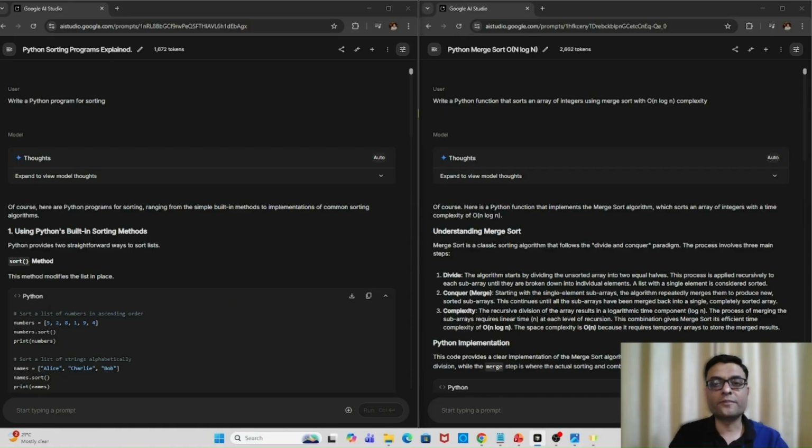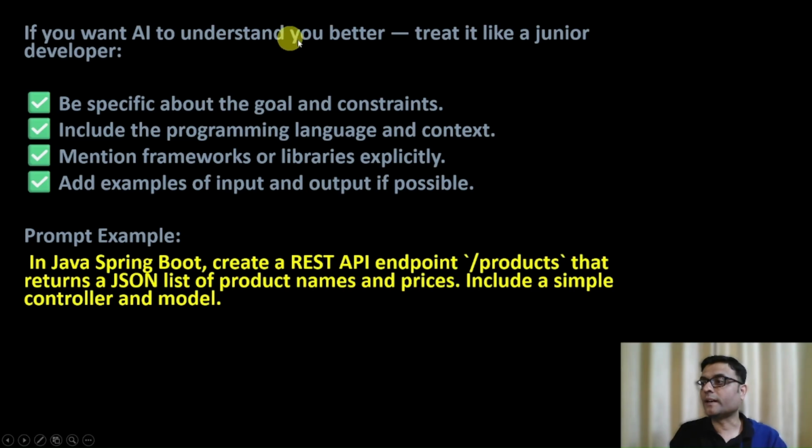Small changes in phrasing can completely change the output because the model interprets intent through context, not just keywords. If you want AI to understand you better, treat it like a junior developer. Be specific about the goal and constraints, include the programming language and context, mention frameworks or libraries explicitly, and add examples of input and output if possible.